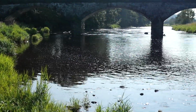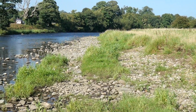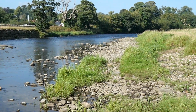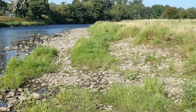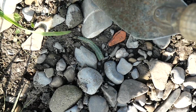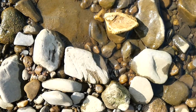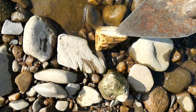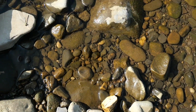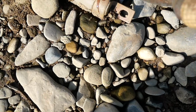Well, back at another bridge, and there's a few stones on show here. I don't expect to find anything, but you never know. You've got to look. Well, the first bit I found is just some plain. Well, looks like a bit of a rim of something. Probably modern. Well, that's one big fuse.